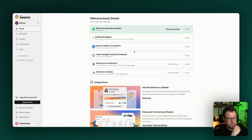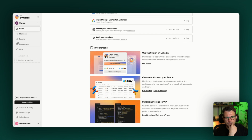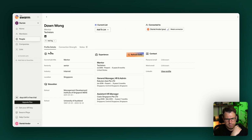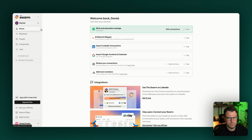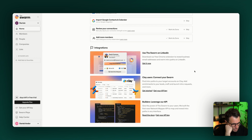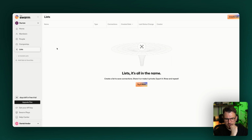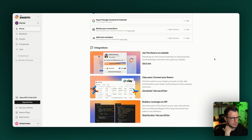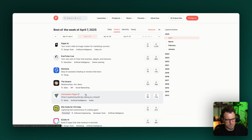LinkedIn connections, you can import all of these and so on. They call it connection strength. You can add it to different lists. And then I assume you can send it somewhere, right? In another tool. Integrations. This downloads. This helps you to find people from your LinkedIn account. It's more like connecting everything in one place, having an overview of how things are, and then sending it to wherever you need it. Then we have Voicenotes Pages.